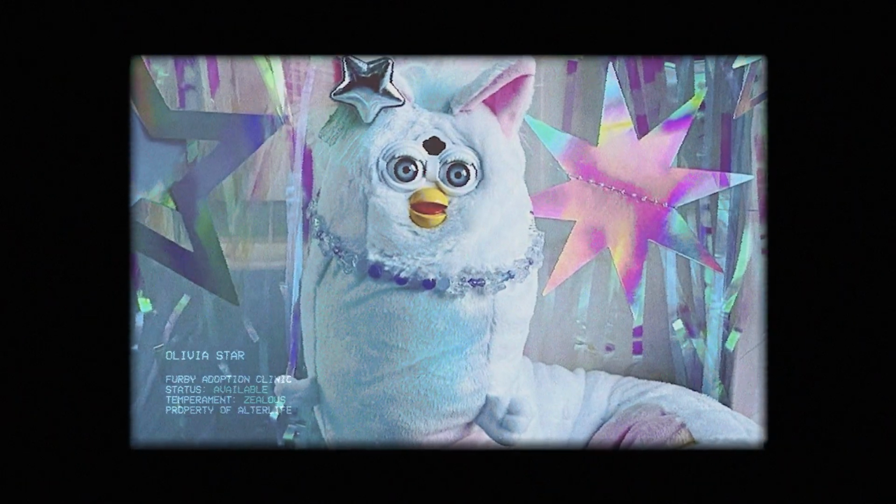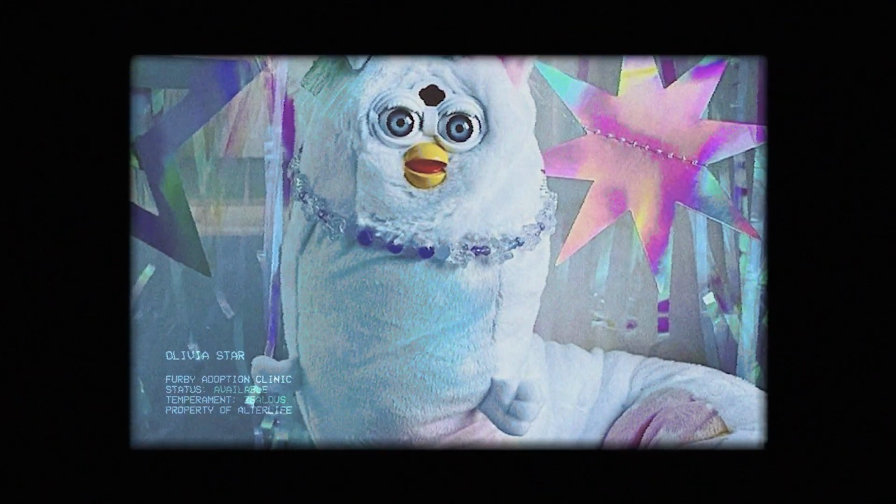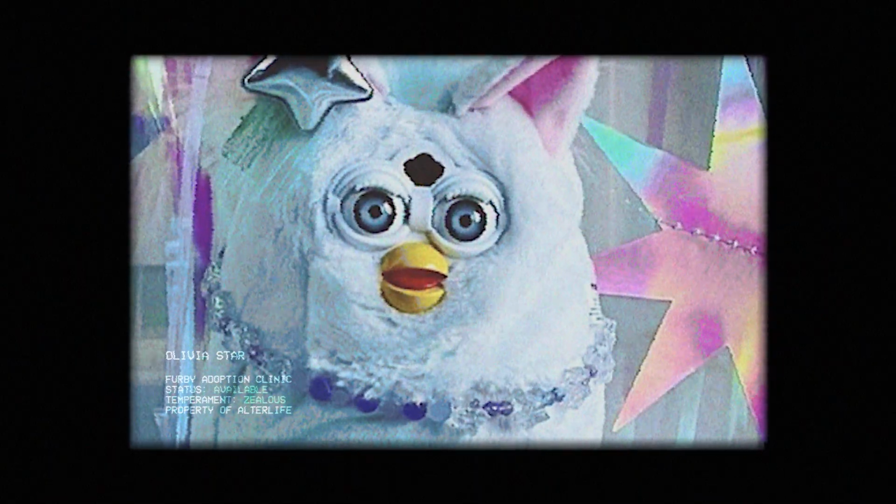And up next we have Olivia Starr. So Olivia Starr is the only custom long Furby here at the clinic. So her total length is approximately 6 feet. So they would do best in a larger home with lots of space for them to explore and get around.